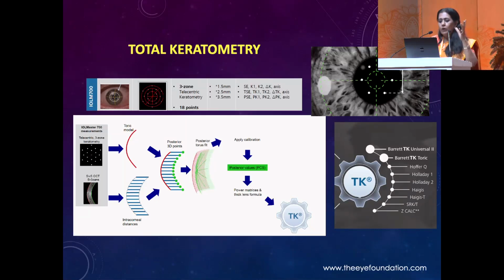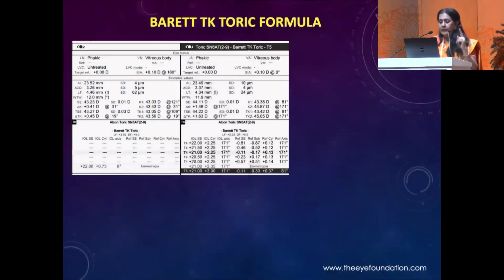If you have access to the IOL Master 700, it is able to measure the total keratometry with the help of the swept source and the B-scan biometry, which gives all the values on the anterior cornea and interpolates the value on the posterior cornea and gives you the total TK value, TK universal, TK toric, or TK 2K. And what we also have to understand is, supposing you have used a formula like the Holladay formula or any other formula which has mathematically assumed the posterior corneal astigmatism, in those eyes, if you further add on the Barrett TK, then you might end up overcorrecting, and that has to be kept in mind.